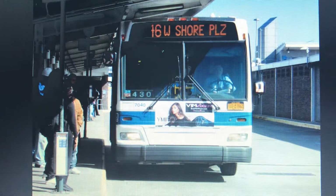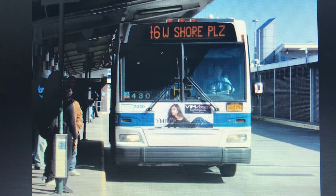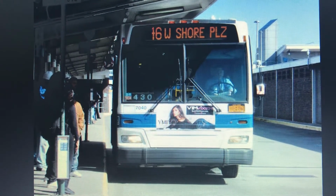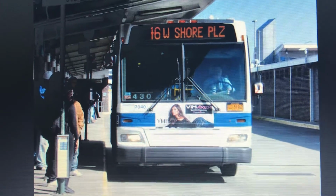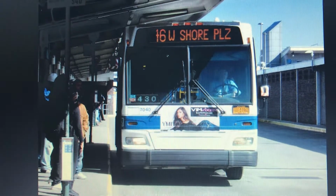Next stop, Castleton Avenue and North Burger Avenue. This stop is Castleton Avenue and North Burger Avenue. Next stop, Castleton Avenue and Broadway. Transfers available to S53 and S54. This stop is Castleton Avenue and Broadway. Next stop, Castleton Avenue and Caroline Street. Transfers available to S53 and S54. This stop is Castleton Avenue and Caroline Street.